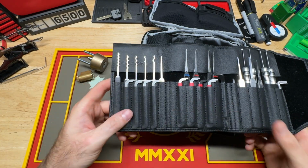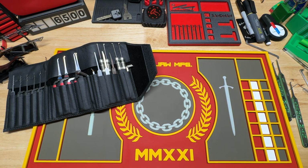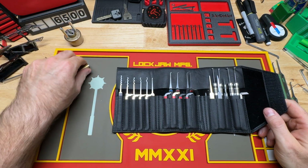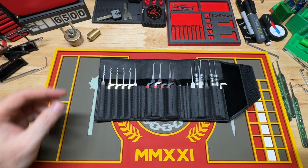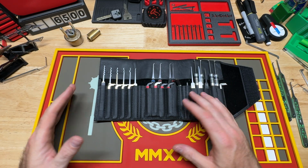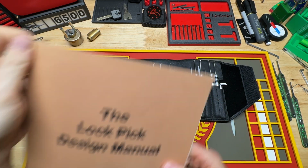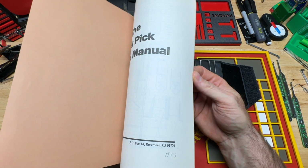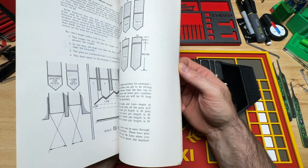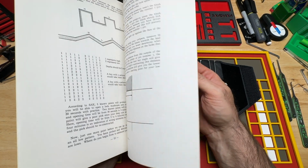But here's something I've been working on. Let me move this out of the way. Here's something I've been working on that nobody else has seen, and it's not currently available on the market. In the Lockpick design manual that was written in 1972 or 1973, I have it. Okay, it's right here, actually. Let's go ahead and just bust that out and go to page 16, because I have that memorized. Of all the things that I cannot remember, my friends, and that I can remember, I know what page to go to talk about this.